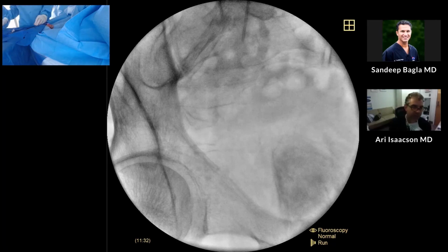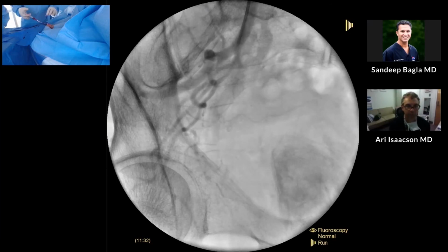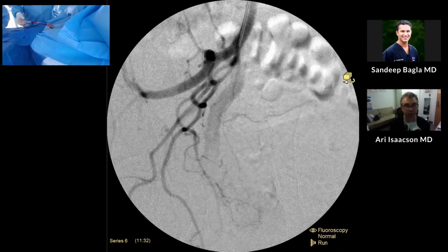So just to recap on the last side, what size particles did you end up using over there? Yeah, so I used 100s to start, then 250s really to finish, and then I used a little bit of gelfoam paste at the very end. And what's your cue to switch from the 100s to the 250s?